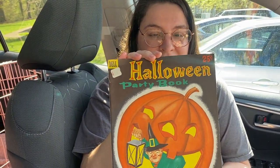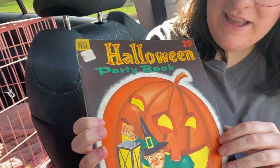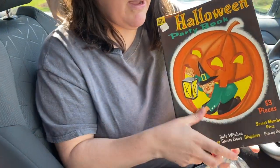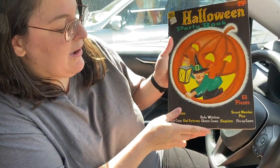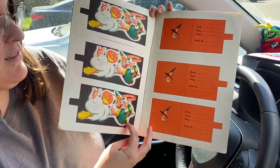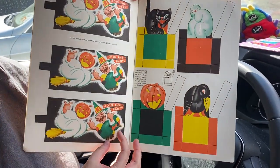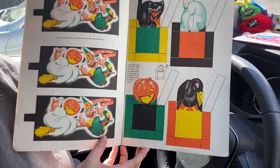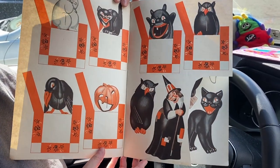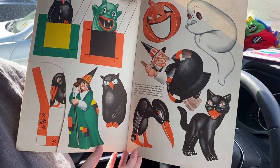So cool. This is a Halloween party book from 1955, and it is just so cool. It's been used barely, just a little bit, but inside are all different pieces and cutouts for having your very own Halloween party. How cool. I mean, this is a very rare find, I'd say. Not something we come across ever at an estate sale. You can see it's been used a little bit, but I mean, this is so cool.